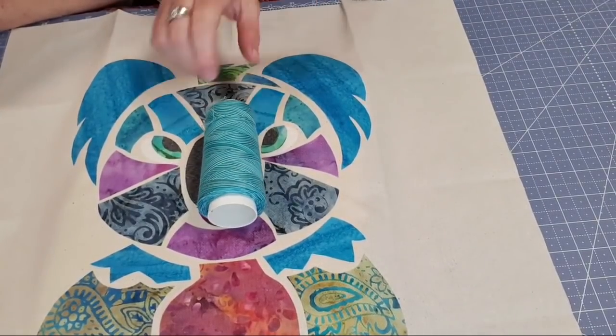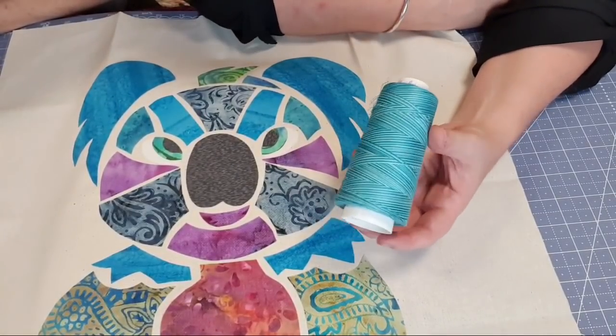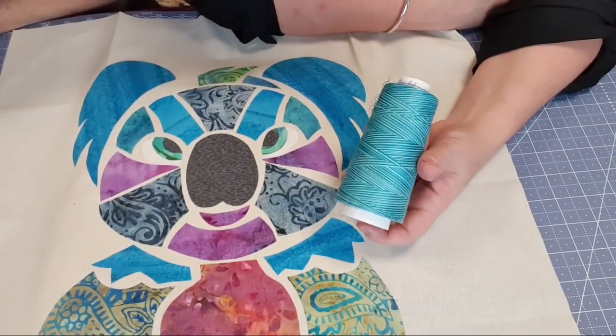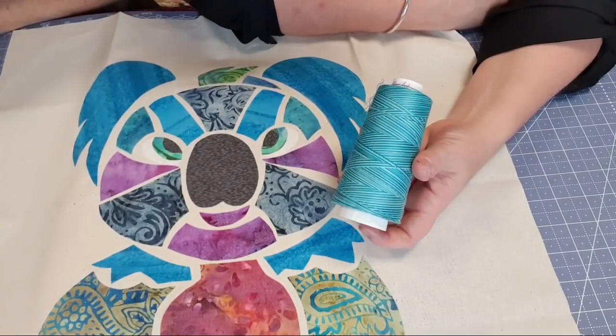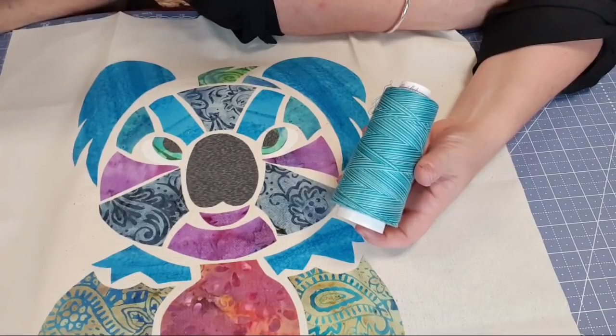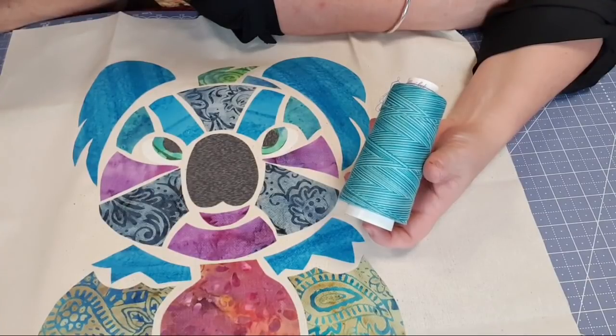Ooh, I like. So this is the thread that we're going to use, and this is Maxi Lock. This is one of my favorite threads that I use for quilting as well as machine applique, but I have been known to use a 12 weight cotton as well, but this is the one that we're going to use to applique them down. So what we will do is cut out some fusible fleece because we're going to put it in a frame and we don't need backing fabric on ours. So we're just going to use the fusible fleece and we're going to do quilt as you go. So we're not going to have any quilting in the background.